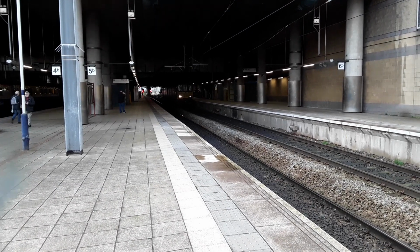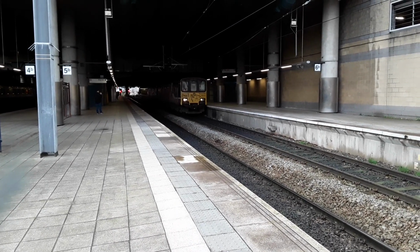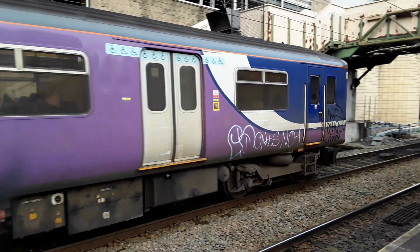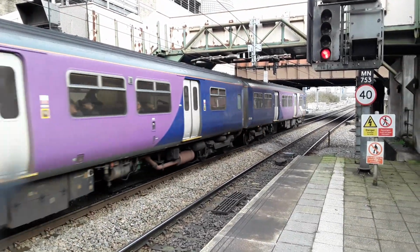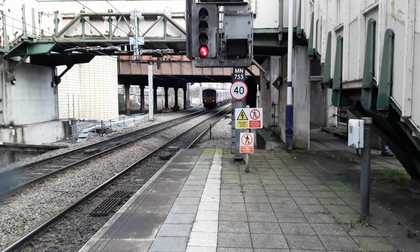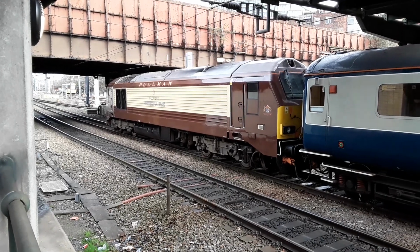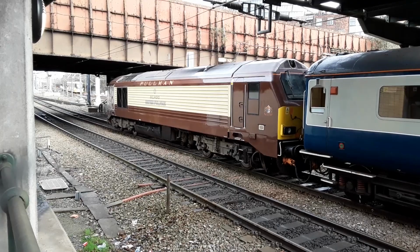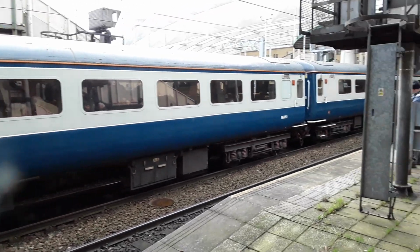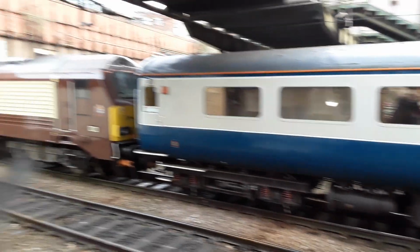Okay, the next train to make a racket is going to be 150110 with the 1319 Northern Rail service to Leeds. I shall go and get a couple of shots of the Pullman liveried 67 for you. There she is, in all her glory. 67021. That livery really complements the 67s. It goes all the way down right to the very far end. Fantastic looking train.